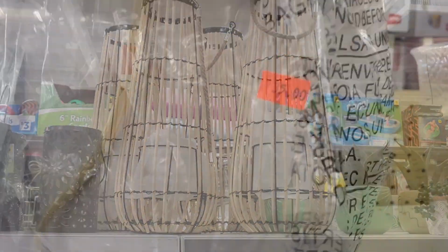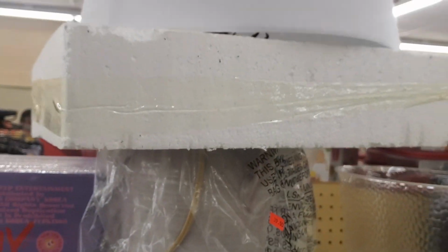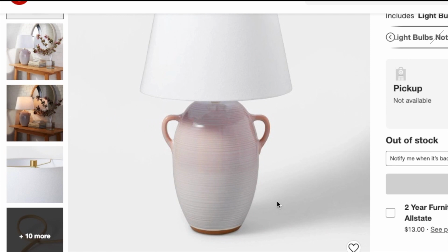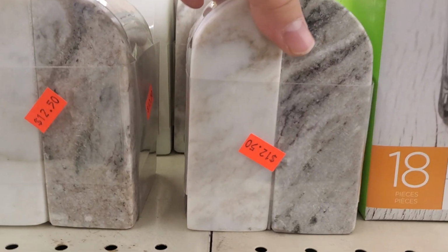And then from Dollar General, I popped over to one of my favorite stores, 2430 Surplus, or otherwise known as Bargain Lane. They have this lamp that is sold in Target. I do know that. It's a $90 lamp. I looked on their website and they only had it for $35 at this store. I just couldn't believe the savings.